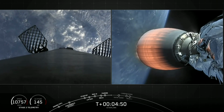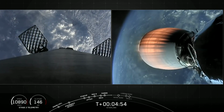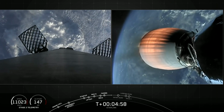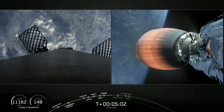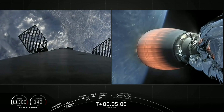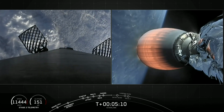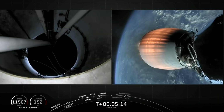On the right-hand side of your screen, continuing to see the Merlin vacuum engine continuing to burn. This is a pretty long burn for the Merlin vacuum engine. This will be going until about T+8 minutes 48 seconds. Second stage on nominal trajectory. Call out there from the navigation officer that the second stage is on a nominal trajectory at this point. So flying right down the middle of the bars.